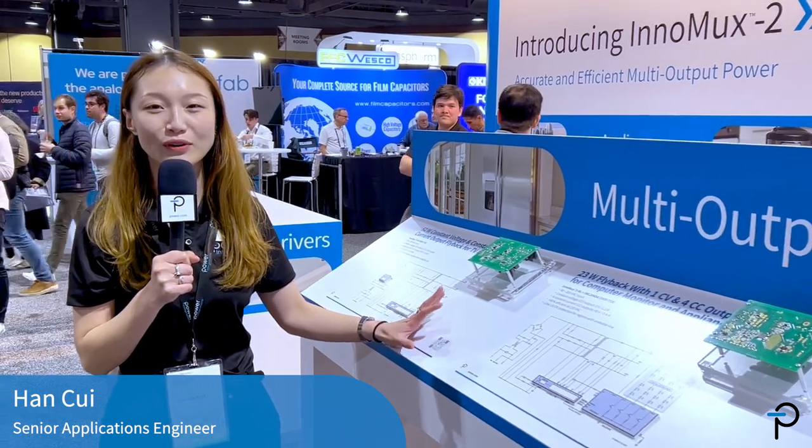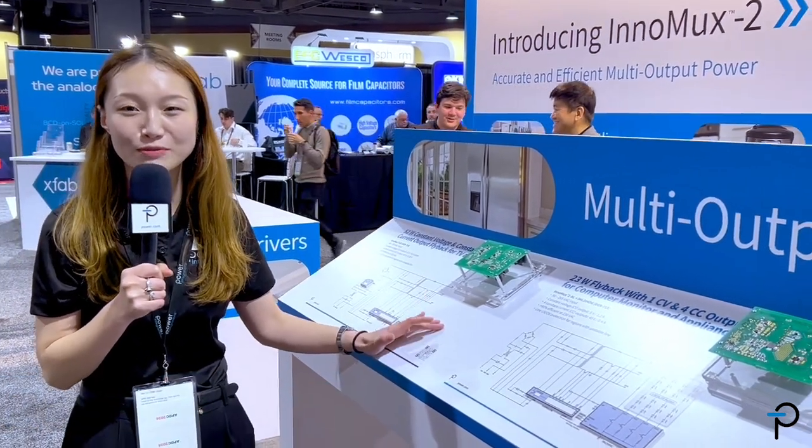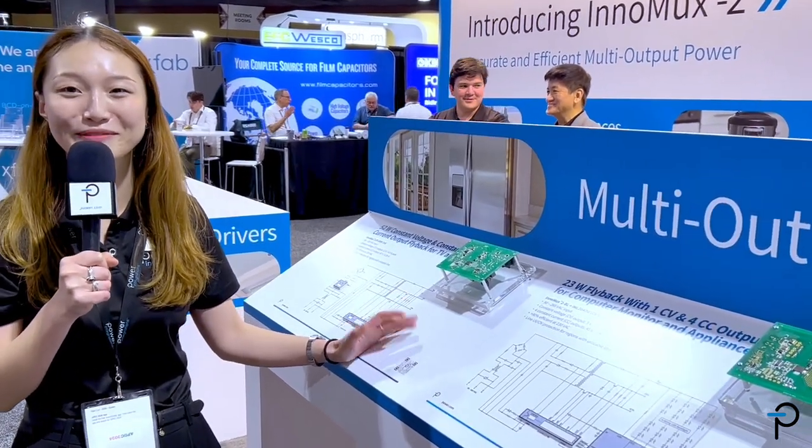Well, in 2024, we're continuing the message: higher efficiency, lower standby, fewer components. Our Innomux 2 is the new product we're showing at the show today, and it's got all of those features in spades. I want people to come and see Innomux 2, the one and only chip in the market that delivers multiple accurately regulated outputs.